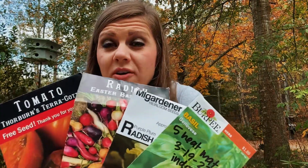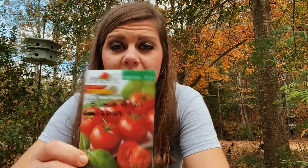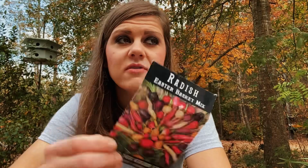These packets have a wealth of information, and when I first started, I did not understand a lot of things on these packets, like hybrid. What is a hybrid? What is GMO? What is non-GMO? What is heirloom? What is all this stuff? What companies sell what? Some companies only sell heirloom seeds that are not hybrids. You need to learn this stuff, and now is the time.